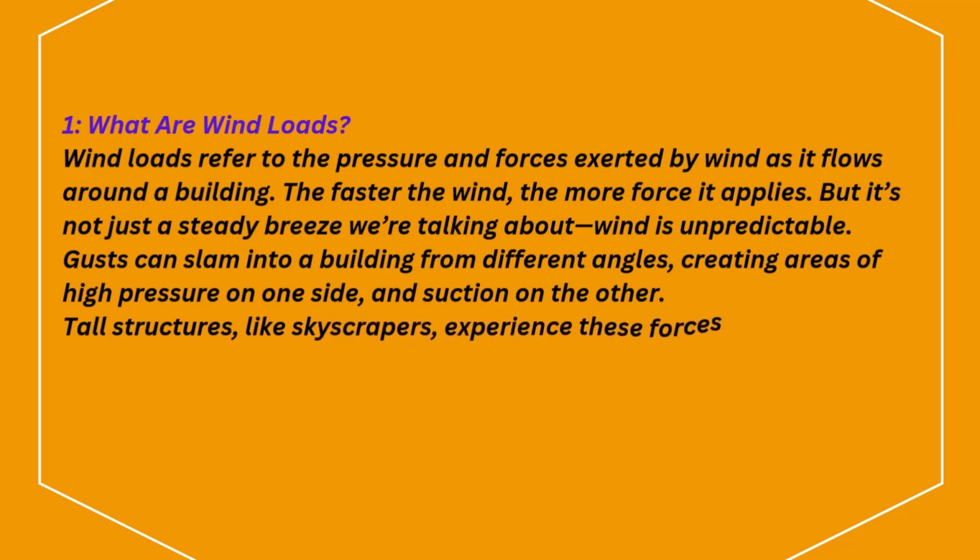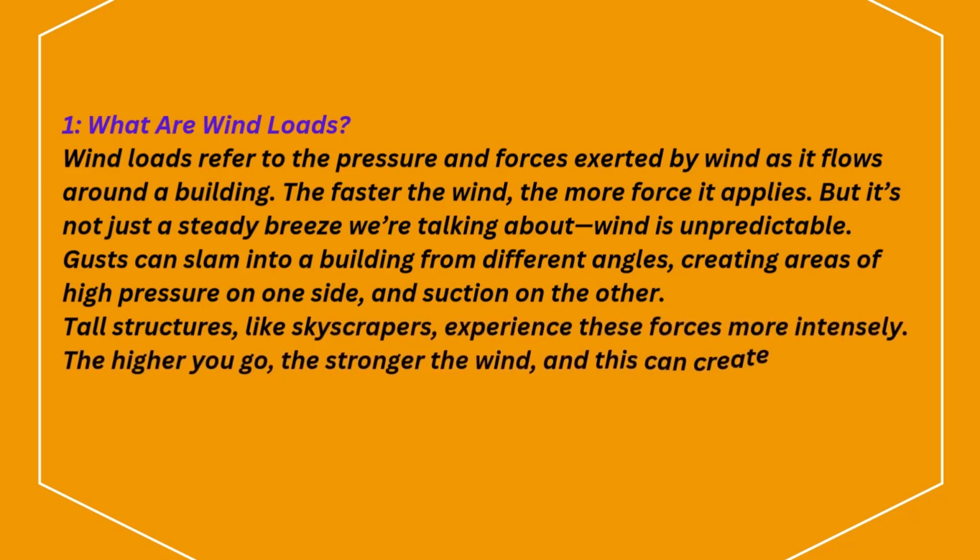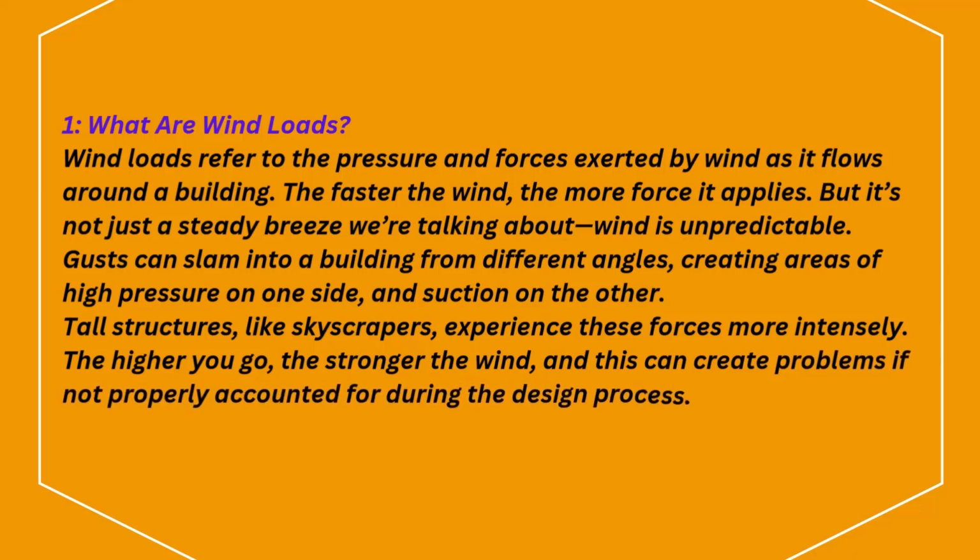Tall structures, like skyscrapers, experience these forces more intensely. The higher you go, the stronger the wind, and this can create problems if not properly accounted for during the design process. 2. The danger of wind-induced vibrations.